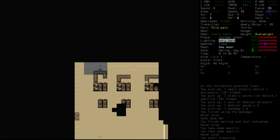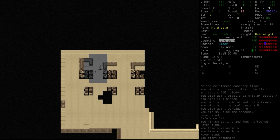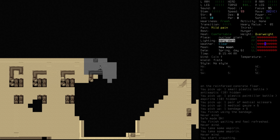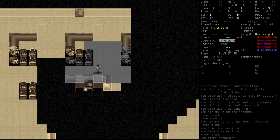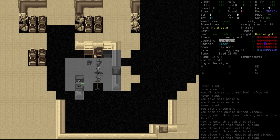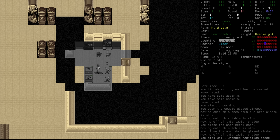We're going to go back up here and we're going to try and see if we can make our way along the northern path. Like this. Okay. Another locked door. Great. Wonderful. Amazing. Okay. Well, we got that open. Let's close that door. Let's close that window. We're sneaking here. This is fine. What do we got? We got some duct tape. We've got a battery. A wrapped radiation badge. That's what we were looking for before.